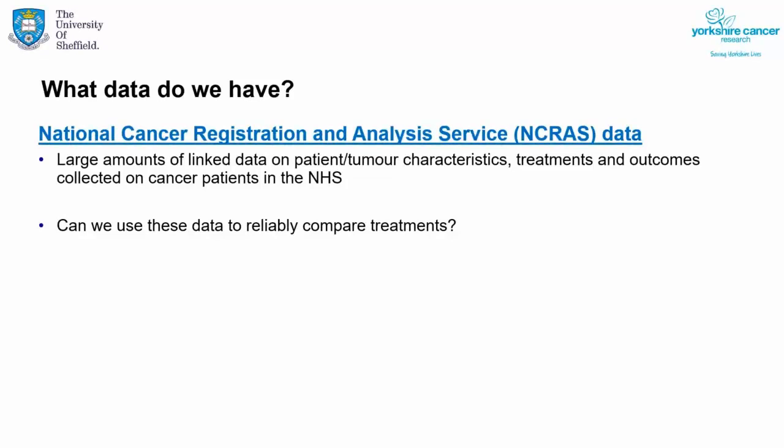So, what data do we have in the UK that could help us with this? In the UK, we collect large amounts of data on cancer patients, and this is mostly held by the National Cancer Registration and Analysis Service, NCRAS. The data that they have includes information on patient characteristics, tumour characteristics, hospital episodes, treatments received, and outcomes, and I'll be saying a little bit more about those data sets later on.